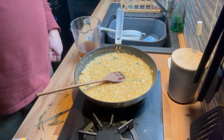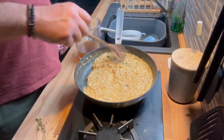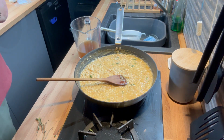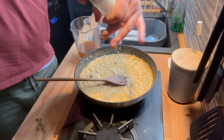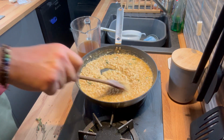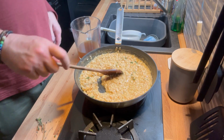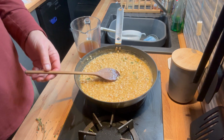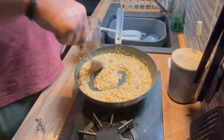Taste of salt. You definitely need salt. I think a lot of these stock cubes are low salt nowadays. That's better. Maybe need more at the end.